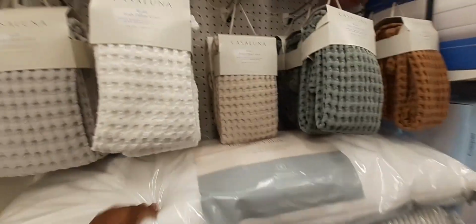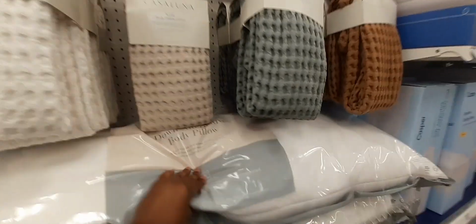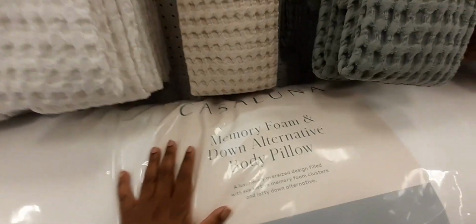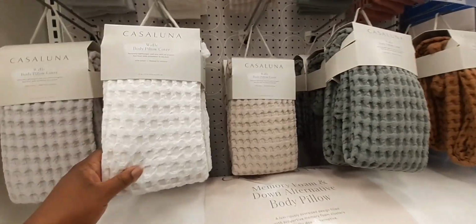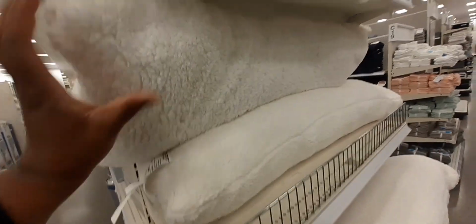I need a body pillow. And this one is the memory foam. Ooh, feels good. Body pillow covers. I didn't know they had covers for them. Okay. That's cool. This one's that out. Oh, this one's too soft. Too soft. I don't know.